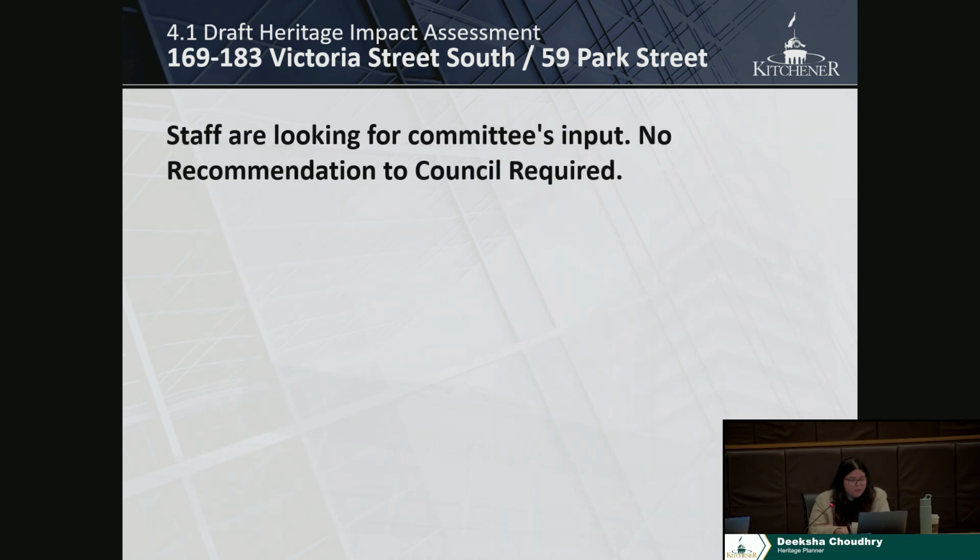At this time, staff are looking for input from the committee regarding the draft HIA. The applicant's heritage consultant is here to make a brief presentation and to answer any questions the committee might have. No motion or recommendation to council is required for this item. That concludes my presentation. Thank you.